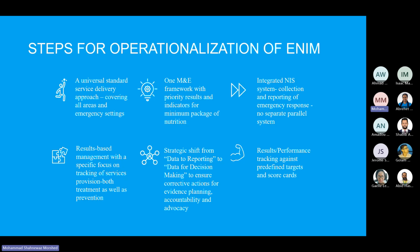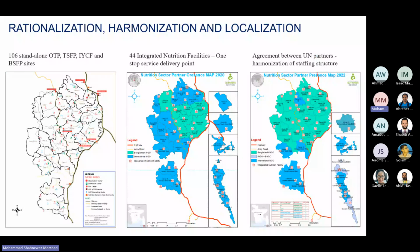And also, one specific focus was given to data for decision making, because previously the data was collected but not used for decision making or performance tracking or monitoring. So combinedly, all the partners' data was gathered into one central system, from where the service delivery performance was regularly monitored, and that was strategically used for corrective actions. Let me go through each of these steps.